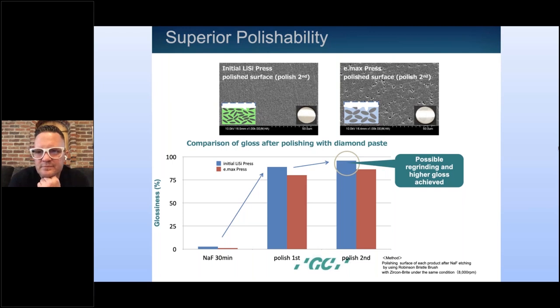How often do you layer anteriors, and are you using the LiSi layer material?